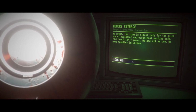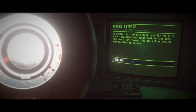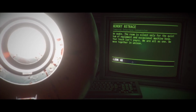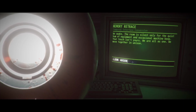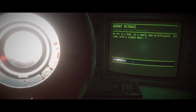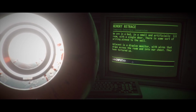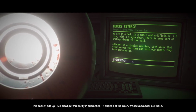We awake. The room is silent, only for the quiet hum of equipment and occasional machine beep. Your touch isn't yours. We are all here as one. We move together in unison. We're in a bed, in a small and artificially lit room with a single door. There's some sort of writing pinned to the wall. Adjacent is a display monitor with wires that drape across the room and into your chest.